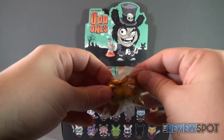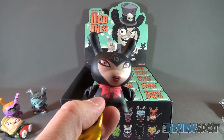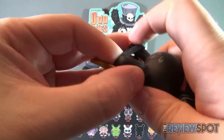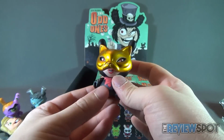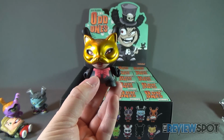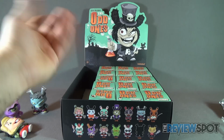That's how consumerism works. Alright, so we've got this one here that's got 13 on the forehead. There's the back of it right there. And it looks like she's got a meow cat mask, which is a little difficult to get around the ear portion of it. But you can dress her up like a little cat. Meow. I like the gold on that. That's a very warm gold. It's like Egyptian gold. I don't know what that means either.